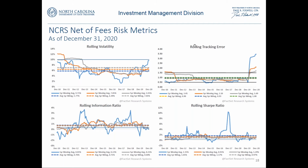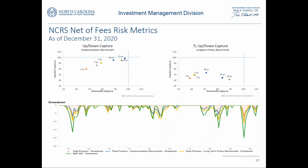Moving to slide 19. Again, this is another way we show some risk metrics. It shows the upside downside capture, and then the drawdown and how the portfolio reacts in different time periods. No huge changes since the last time. Again, we talked about we're more conservative than the benchmark, or we have been positioned that way. So you would expect us to have less upside, but better downside capture, where we wouldn't fall as much in scenarios where the markets are decreasing.